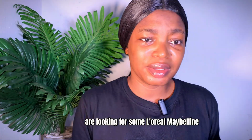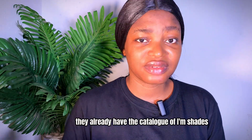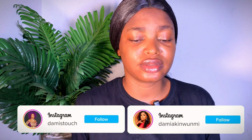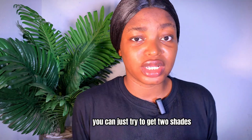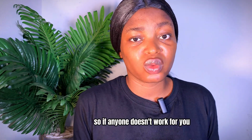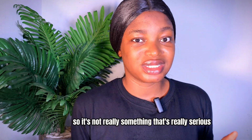L'Oreal, Maybelline, quite all the foundations already have their catalog of shade variances, and some of them even attach pictures of what each shade looks like, so you can use that as a guide to know which one works for you. And like I said, you can get 2 shades, so if one doesn't work for you, you can always mix them to get your perfect skin tone. So it's not really something that is serious.